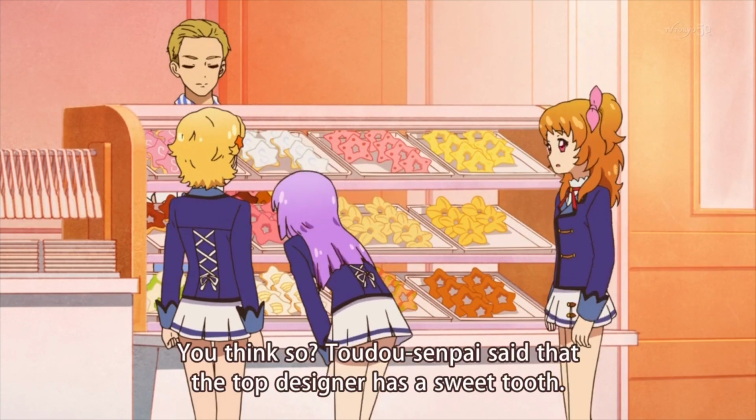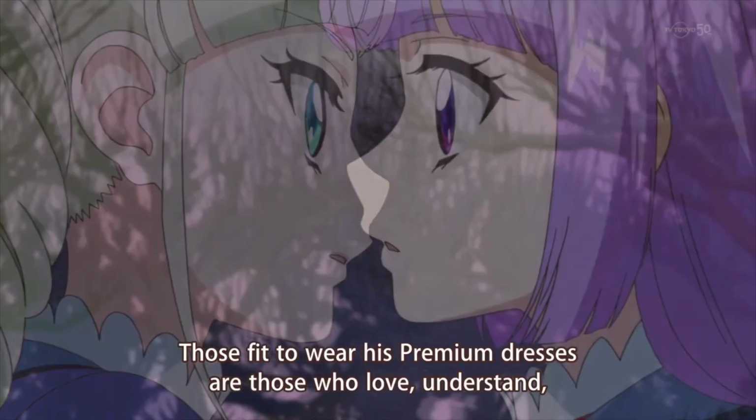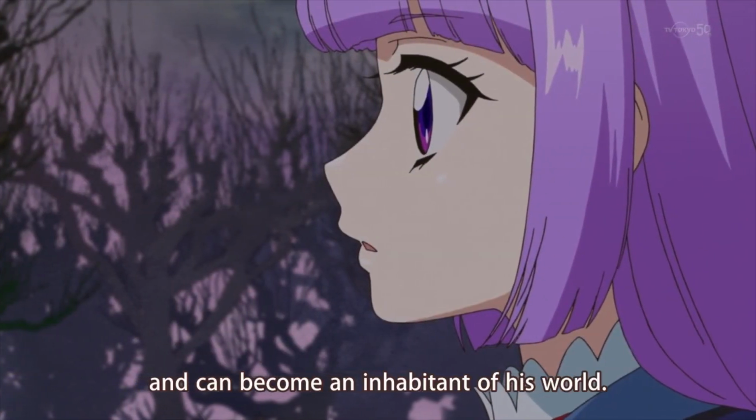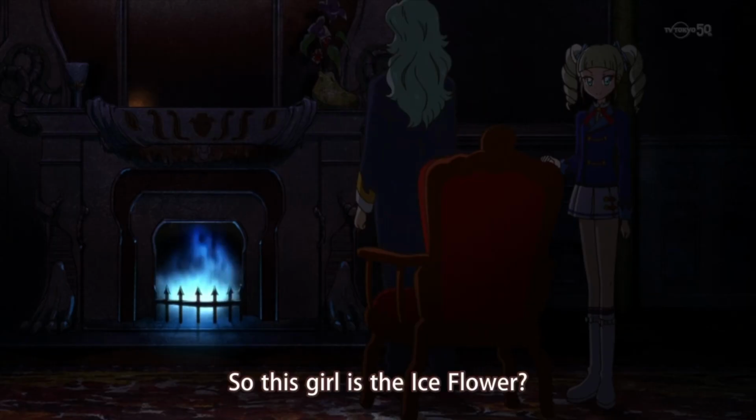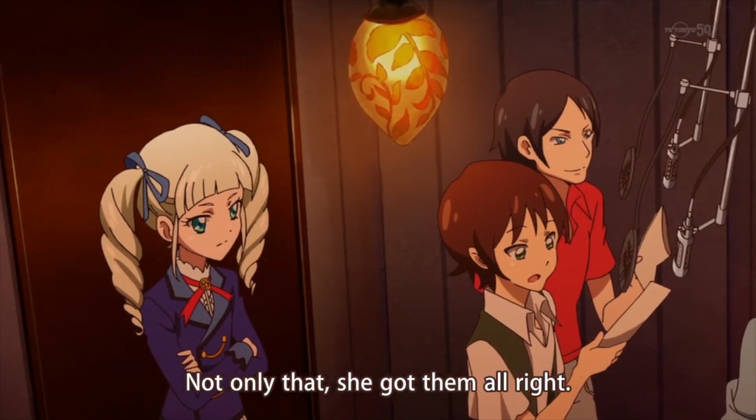Apparently, Maya has a sweet tooth according to Eureka. She tells Sumire, "Those fit to wear his premium dresses are those who love, understand, and can become an inhabitant of his world. That's what I believe." At this point, Eureka has become an unofficial muse for the brand, as she is very involved in its behind-the-scenes operations.